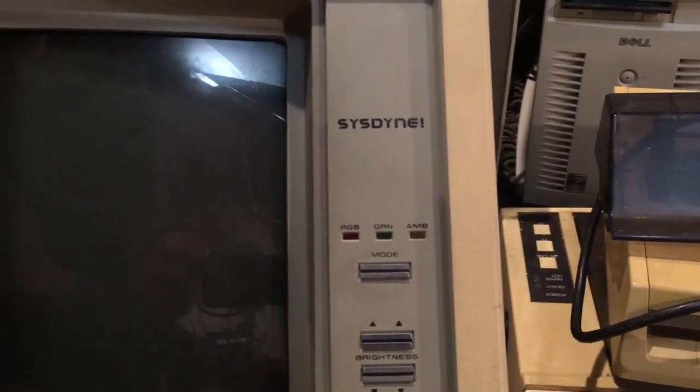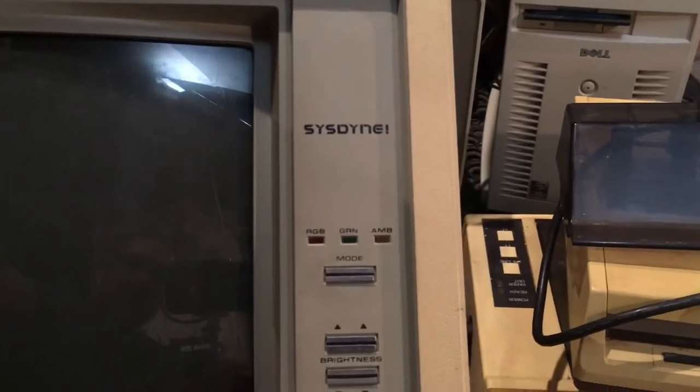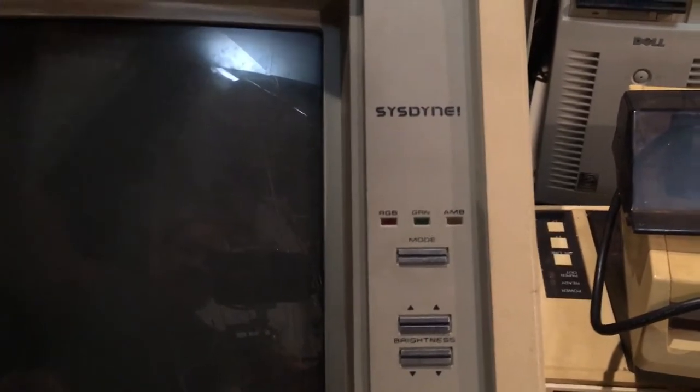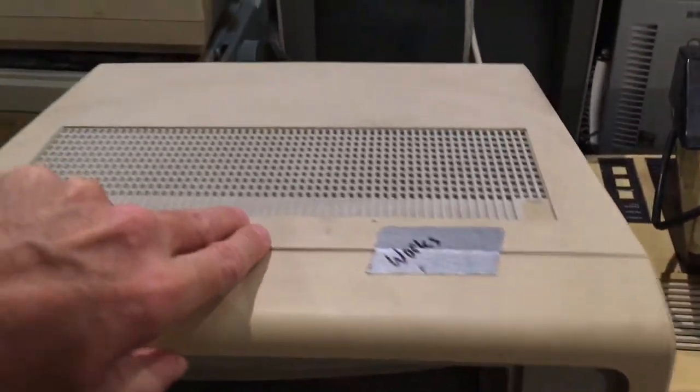The first is RGB, which is a color mode, and I think this is a CGA monitor. And then there's green and amber. So it will go to two different monochrome modes, one green and one amber, which I think is amazingly cool. So I'm really pumped about getting that set up and working. So anyway, on to some of the other stuff.